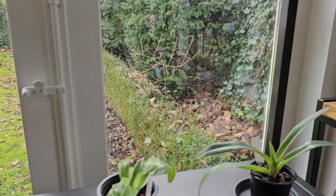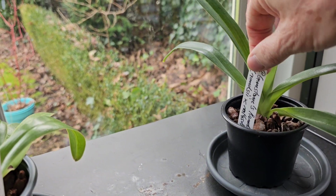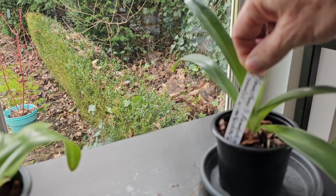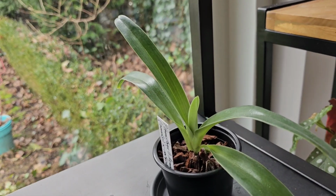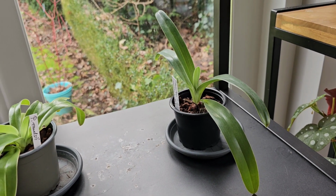What else do we got? This one is Gemstone's Ranschild, which is Ransii by Rothschildianum. Very spectacular primary hybrid of those two species.